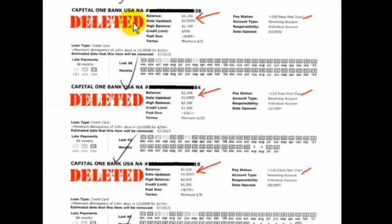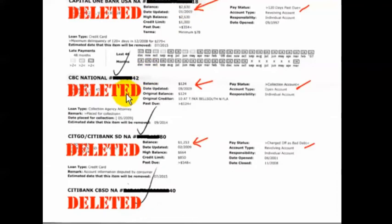Capital One credit card. I'm just going to move quickly through this. Balance of $1,140. It was a charge off from 2009, deleted. Another Capital One credit card, $2,169 from January 29th, deleted. Another Capital One credit card, $2,630 from January 2009, deleted. Here's a collection account, deleted. Here's a Citgo gasoline card, $1,253 from February of 2009, charged off as bad debt, deleted from the report.